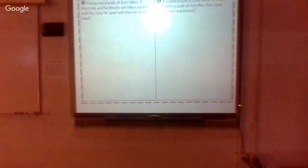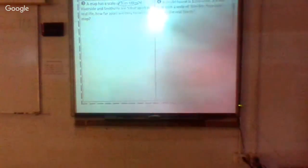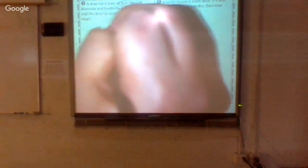A map has a scale of 3 centimeters equals 18 kilometers. If Riverside and Smithville are 54 kilometers apart in real life, how far apart will they be on the map? Okay, so your first fraction comes from your scale factor, 3 over 18.